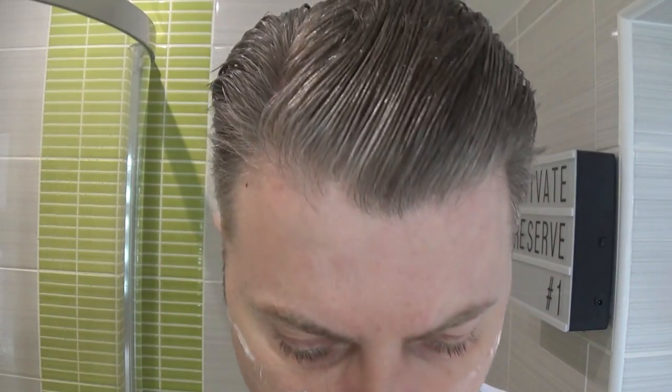Razor gets easy enough under the nose. That was another thing with the Ever-Ready single edge. The head's so big you can't get under the nose, you have to go across the grain. Just wind this camera down a bit so you can see my neck.